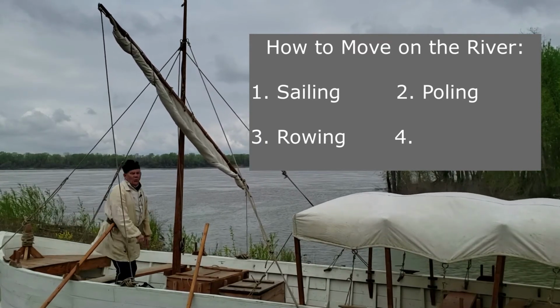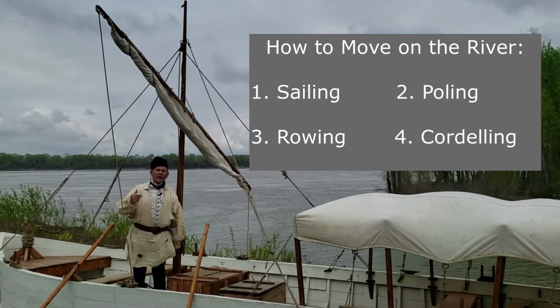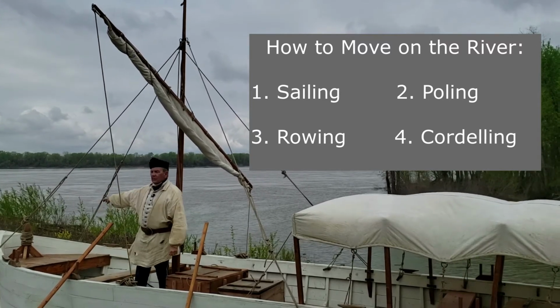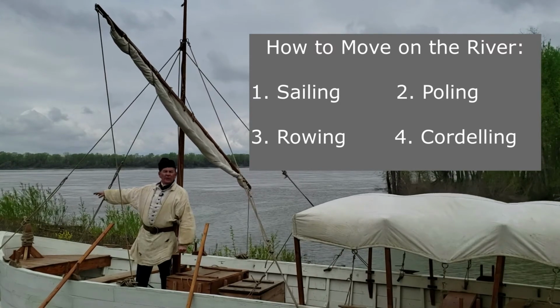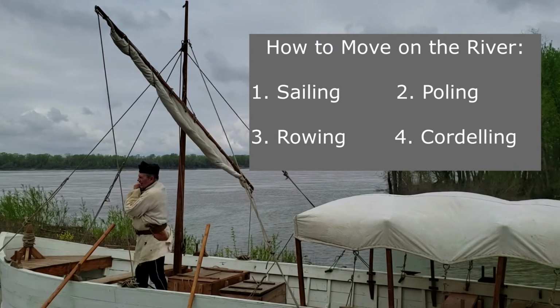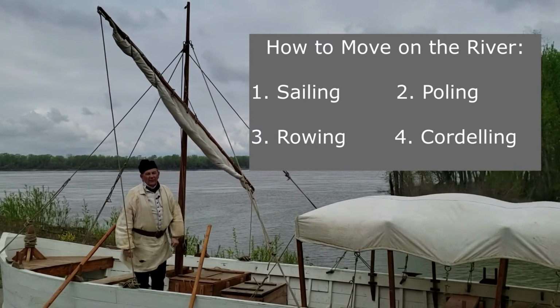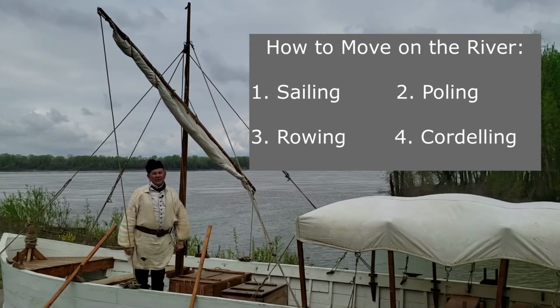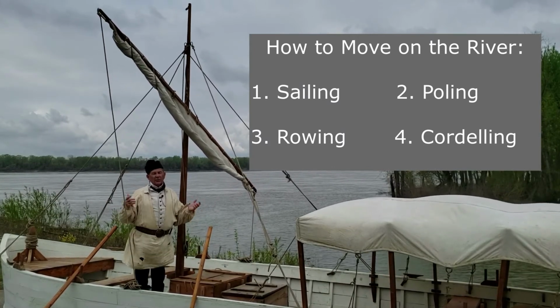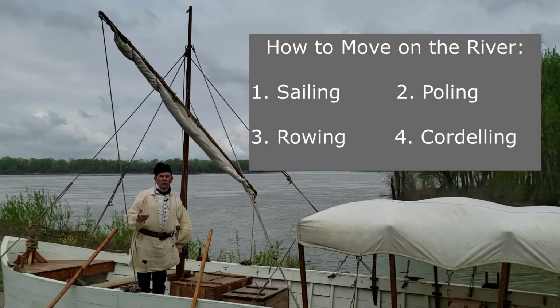They had one other way they could propel the boat, and that is by cordelling, or tying a rope to the front of the boat and walking on the mud and the gunk on the edge of the river. Pull the boat. Pull, and they're slipping and getting in the briars and the mud holes, and it wasn't a lot of fun either.